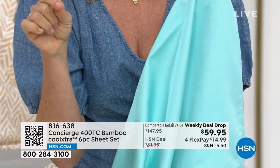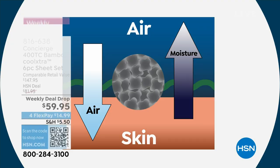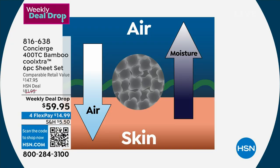The technology that's in this is number one, the bamboo. But then I want you to see this graphic because there is a cooling fiber. It's a hollow fiber. And what it does is it wicks the moisture and it releases the heat. Even when I sit down, I can feel the coolness. You can feel it. It's refreshing, right? It is so refreshing.